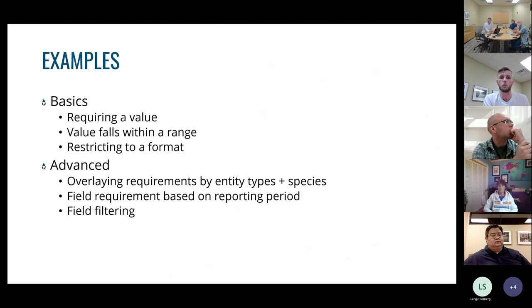And then, of course, we get into some more advanced rules, which involve overlaying requirements of other agencies and triggering those requirements based on whether it is permitted by that agency or if it's a certain species. One example of this is if I am a commercial dealer in the state of Louisiana, I have to abide by the state requirements and then also the federal requirements if I purchase certain species. Another common example that we've had to account for is a field requirement based on when I'm actually filing a report. There are certain times where a deadline might have passed and I'm filing a late report. The agency wants to know why I am filing that report as late as I am.